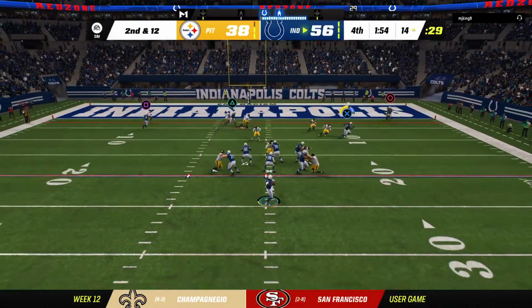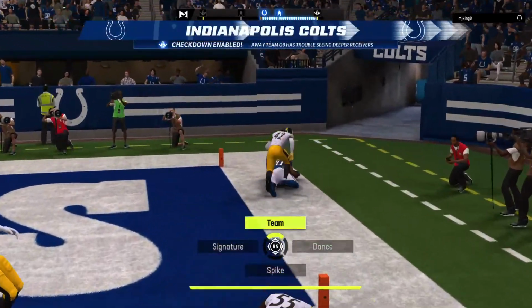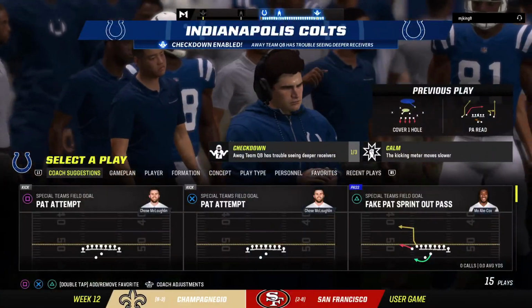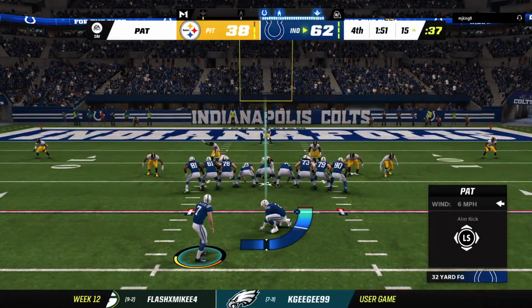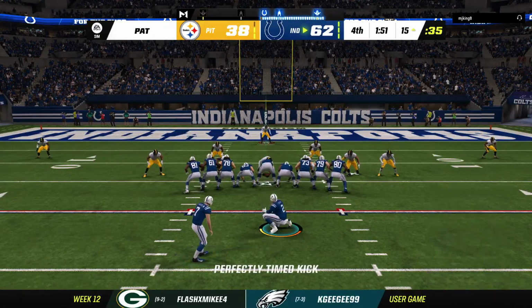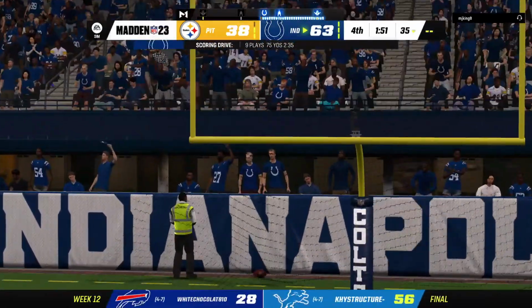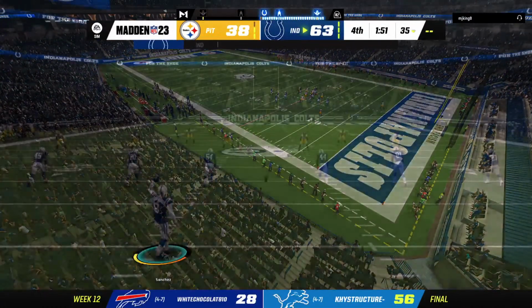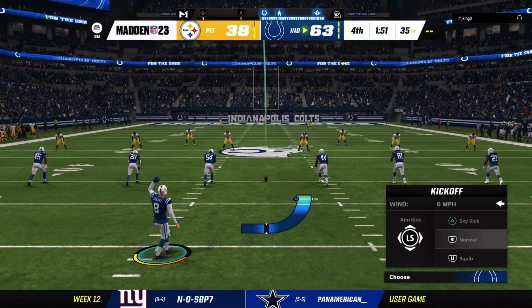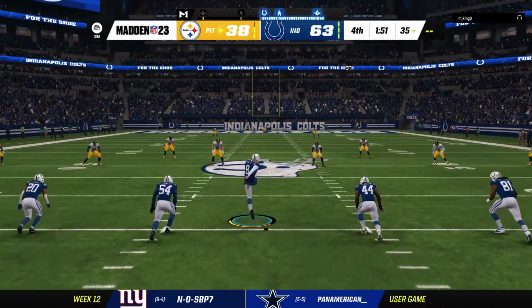Newton's going to throw it. And he's got his man in stride, complete. And he takes this one in for a Colts touchdown. Jelani Woods with his 2nd touchdown of the game, number 8 on the season. And the Colts are closing in on a 9th victory on the year as they extend their lead. Extra point by McLaughlin has made them good. And they open the lead up now to 25.